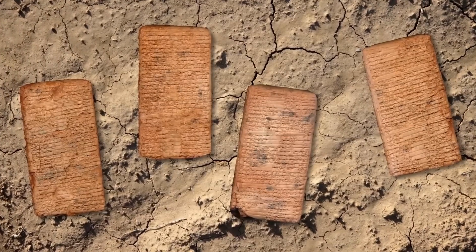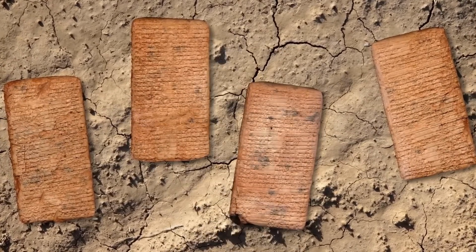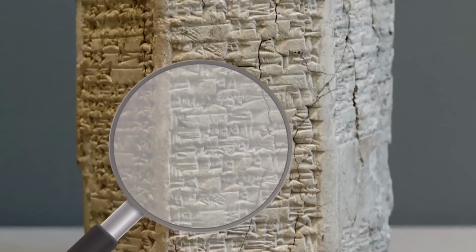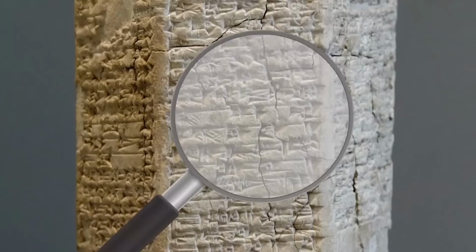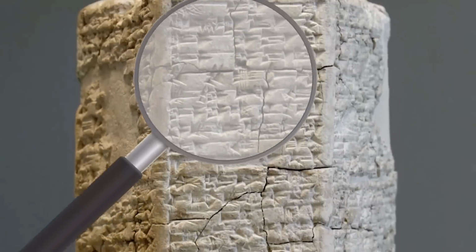Enheduanna wrote a collection of 42 hymns, which are today considered the first written stories by a named author. There are even more that have been attributed to her, but because we don't know how their language was spoken, there is no way to know the format and style of her poems.